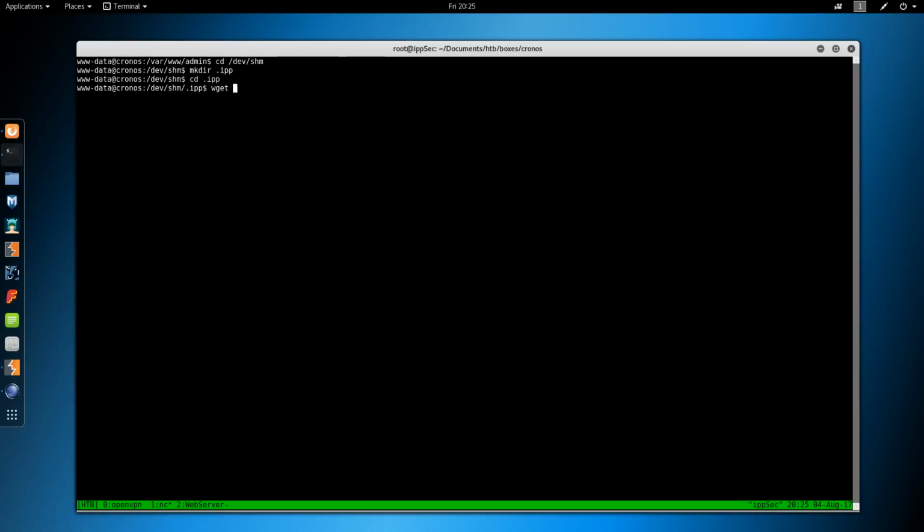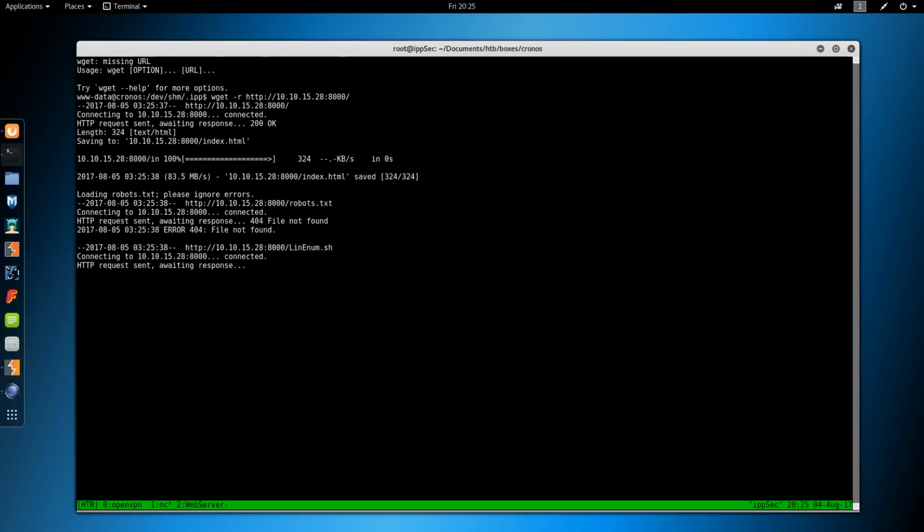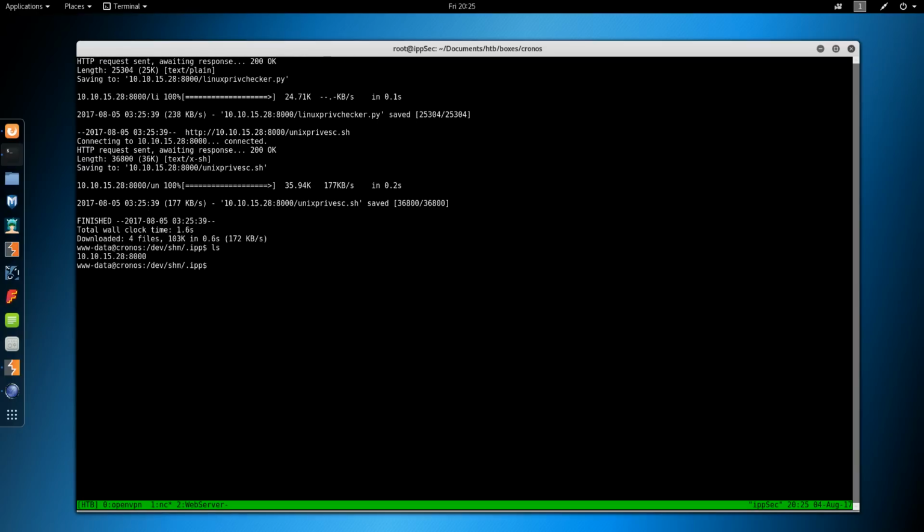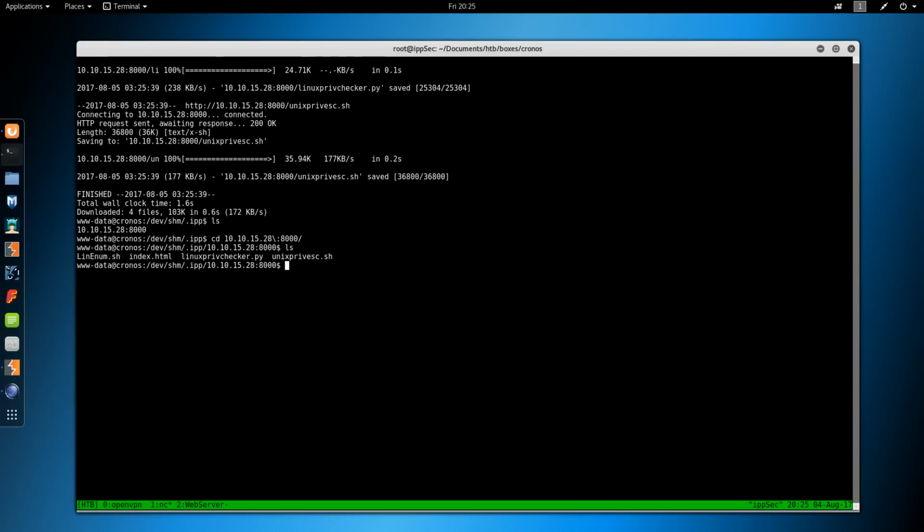So wget, I think -r is recursive. We'll find out. 10.10.15.28, port 8000. No. Is it? There we go. Dash lowercase r is recursive, and it put it in a folder. That's fine. So now we can run these scripts. We'll start off with LinEnum.sh.